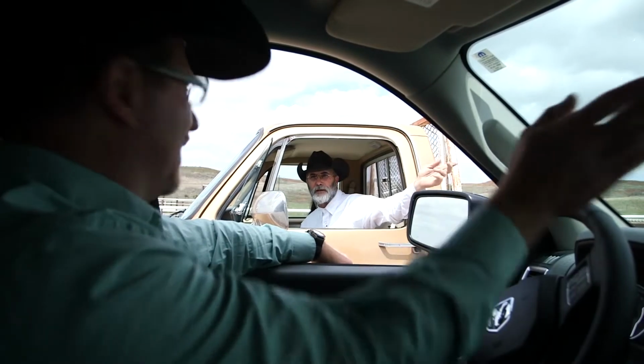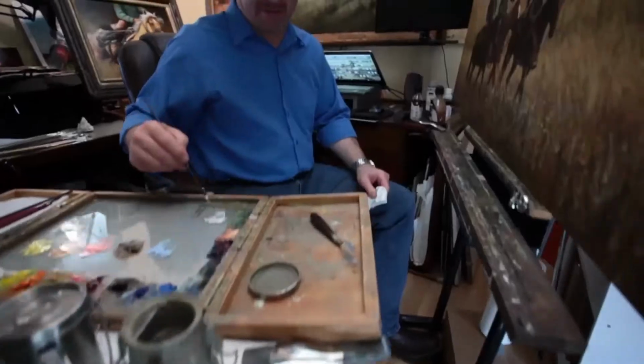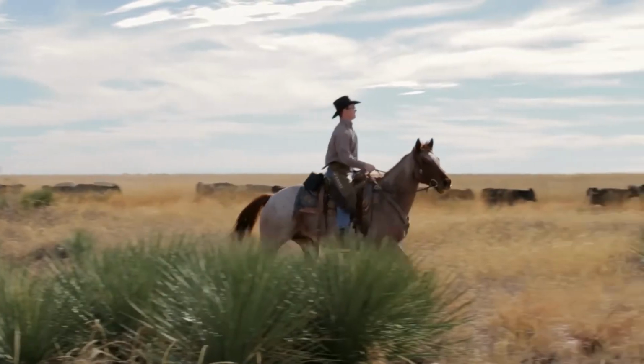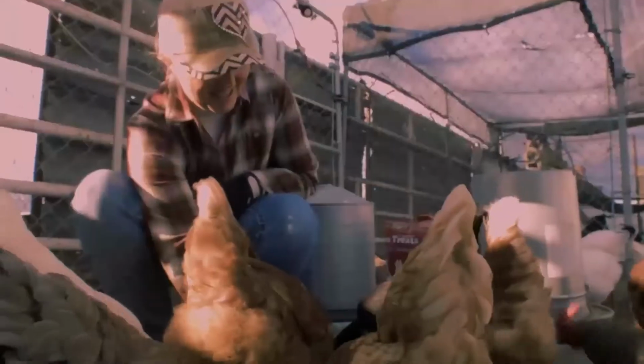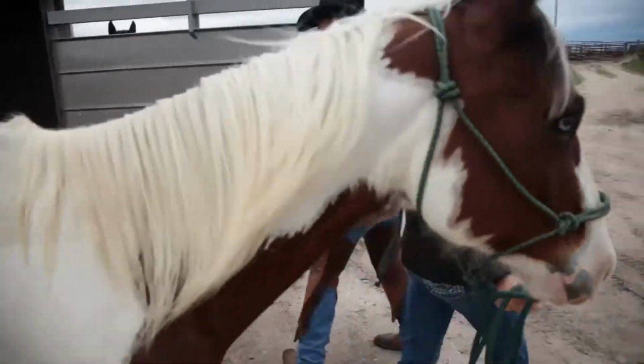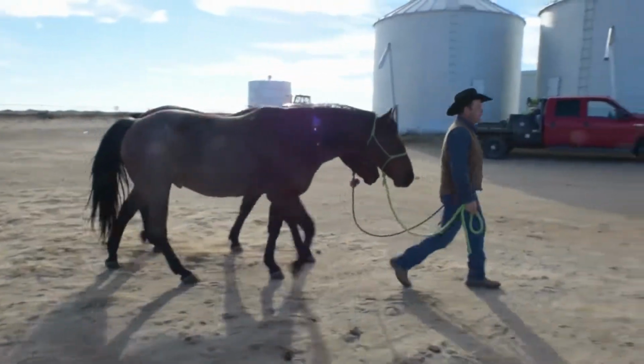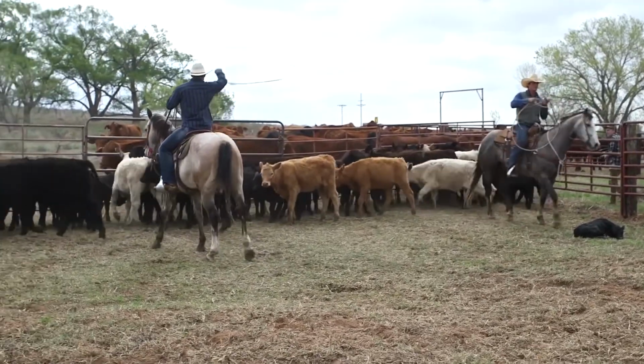I travel to ranches across the country to see cowboys in action and to gather authentic material for my paintings. Along the way, I have the rare privilege of meeting ranchers and their families who pass along their passions and the cowboy way of life. So join me as I capture these real cowboys, their horses, and their cattle on canvas.